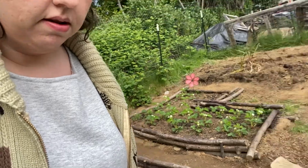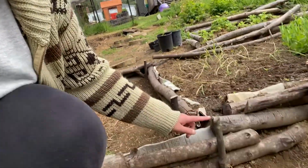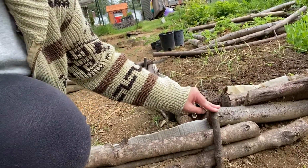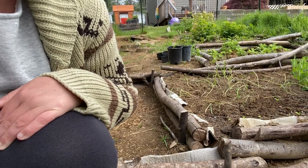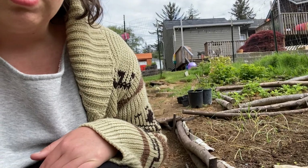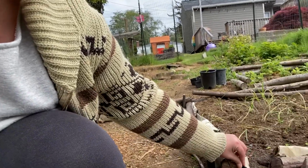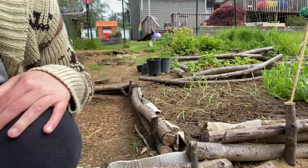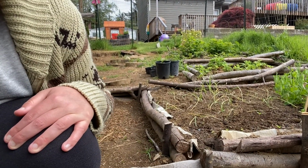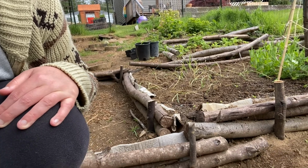Also, I was gonna say that to save money on building we just used the laurels that we cut down, and we just stacked them up and built little sticks in the ground to hold them up, and then stacked them to save some money. And then a lot of the beds we laid down cardboard, or we put cardboard around the outside edges to help hold in the soil, and that will just decompose over time.